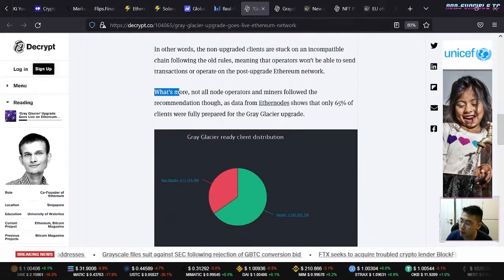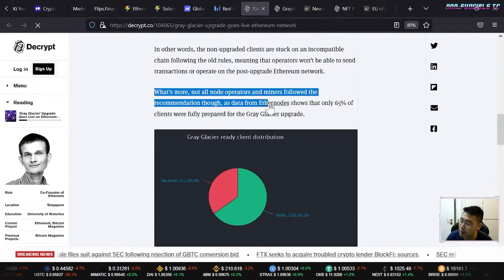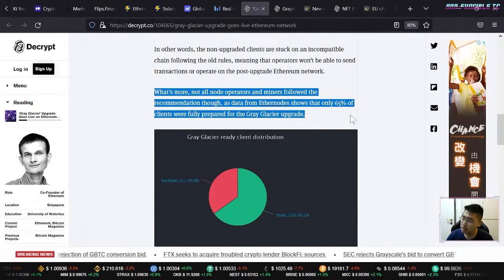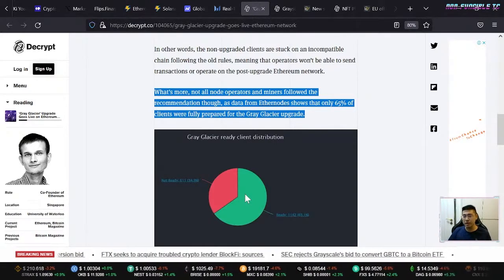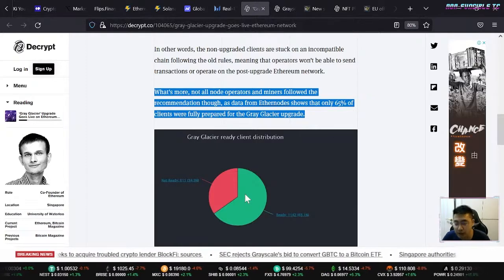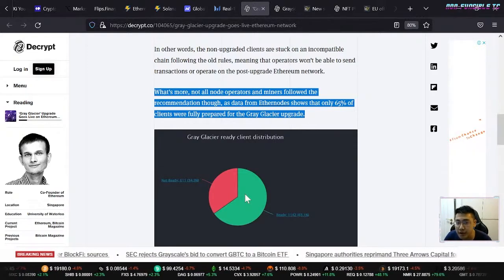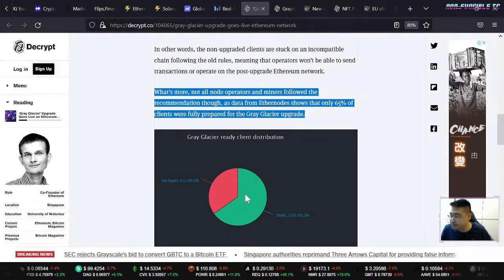But interestingly, not all node operators and miners follow the recommendation, as the data from Ethernodes shows that only 65% of clients were fully prepared for this Glacier update, right? So it really kind of shows you the sentiment of miners, whether this is really bullish. Because miners themselves do hold a lot of Ethereum, and if they are not bullish about this, if they are not excited, and if they decide to sell, it will create huge selling pressure for altcoins and everything. So everything is very short-term bearish, right?